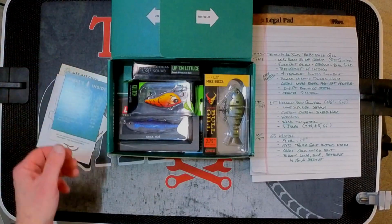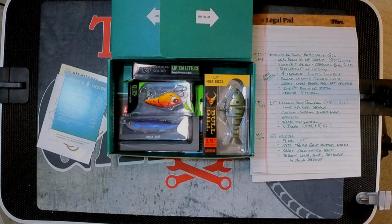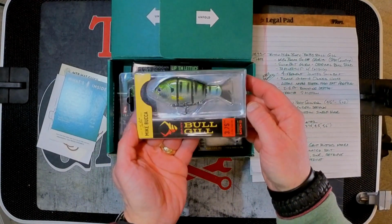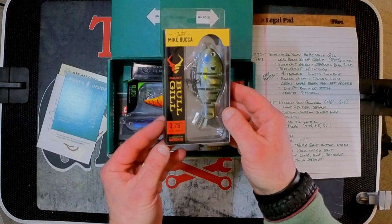All right, let's jump right into this. First thing in the box, and I'm going to go in order of the what's in the box card, is the Triton Mike Bucca Baby Bull Gill. That's this bad boy right here. This is a 3.75 inch slow sinking.